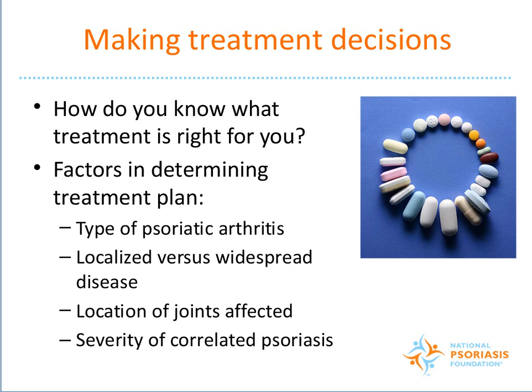If their skin is very, very involved and they have bad joint symptoms, then I don't think that there's going to be much of a question that you're going to want to be as aggressive as possible. Localized versus widespread disease, location of joints, and then the severity of correlated psoriasis. And the two can go hand in hand, or they could be completely opposite. So I have patients that have very minimal psoriasis, but they have very severe joints, and I have others that have just a little bit of joint involvement, and their primary disease is actually their skin disease.